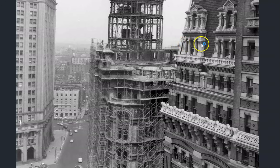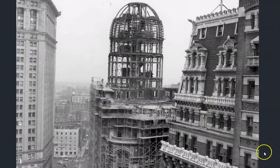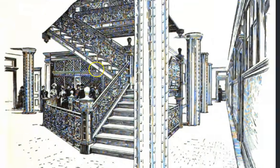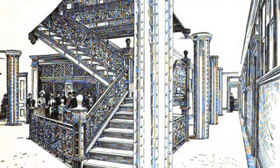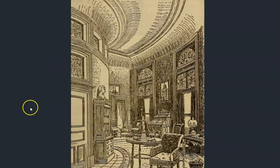Here's a demolition, piece by piece, taking it apart. And we do have some drawings of the interior. Not much, which is kind of silly too, you think. They would document this stuff before they tear it down. But of course not. They're trying to erase it, in my opinion. And another drawing of some of the interior of the structure.